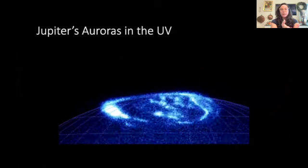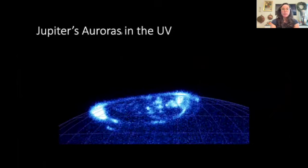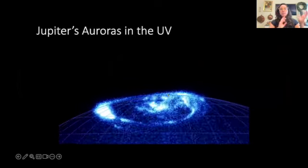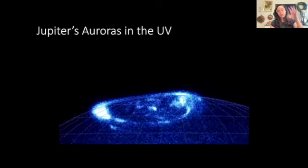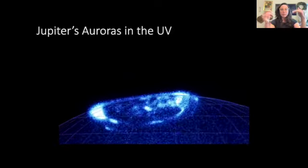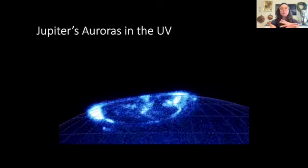Another thing which is really cool is that you can look for auroras in the UV around planets. An aurora is when the planet has a magnetic field. The sun is sending charged particles off. That's called the solar wind. Those charged particles get funneled into the poles of the planet along the magnetic field lines, and they make these beautiful auroras.